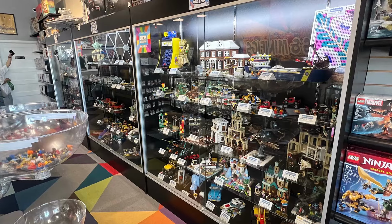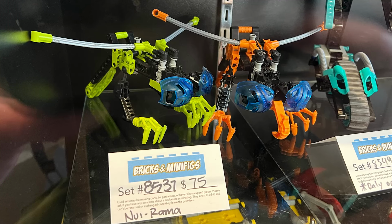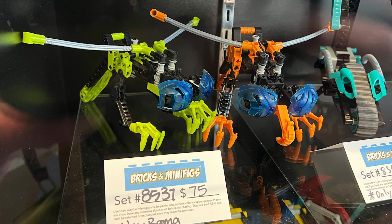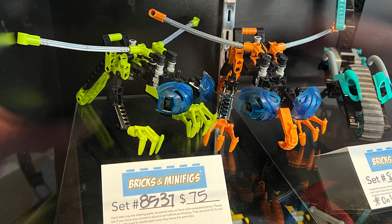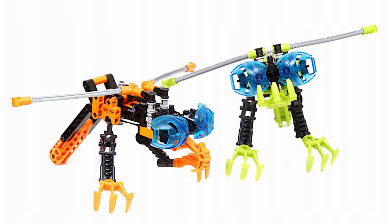It's a smaller store, but it checks out. I came in here hungry to see Bionicle sets, and I found them right away. Look at these classic Nui-rama. They appear to be in pretty good condition, especially since these sets are fairly old. Remember, they came out in 2001. That was ages ago. Now, they wanted $75 for these. You can get these on Bricklink for like $15 to $25 less than that, in used condition.